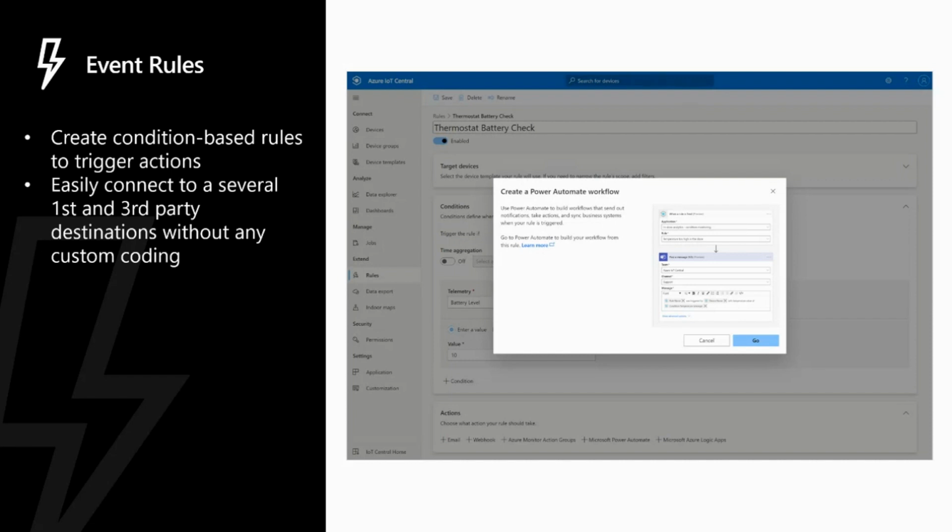In this screenshot, you can see that we're creating a workflow in Power Automate to go provide a custom message in a Teams channel. So you can go notify frontline workers or anybody else that might need to be notified when a certain condition is met. So that's the rules capability.